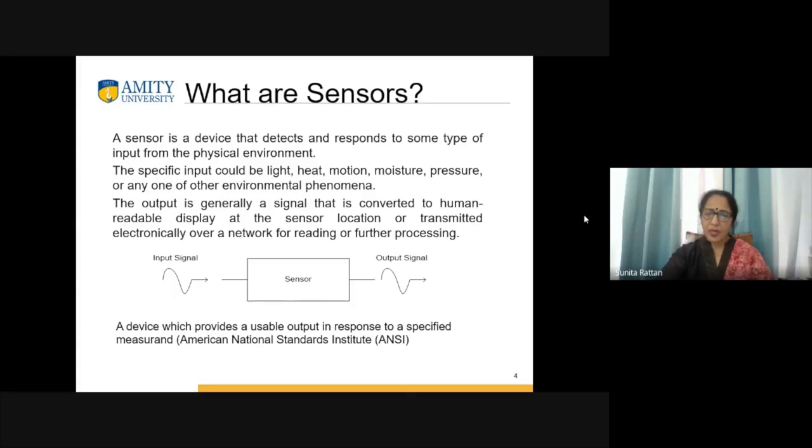As per the American National Standards Institute, a sensor is a device which provides a usable output in response to a specified measurement. So when I say usable output, this is what exactly we want our sensors to give us as the output, right? The sensitivity and selectivity all depend upon this usable output.